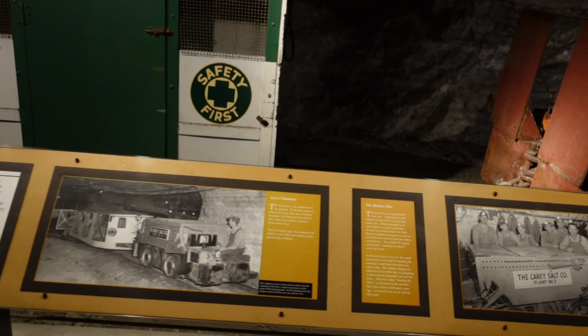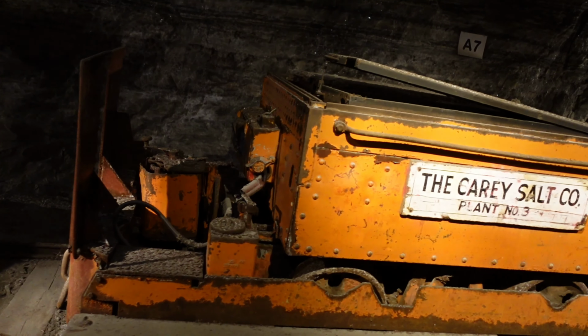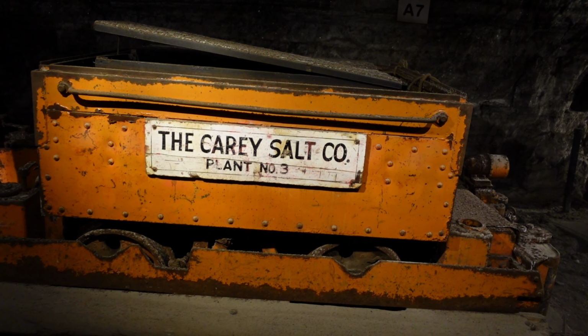But I like the color scheme. The green and the white really go together well. And of course you had to have a big engine to help run everything there.